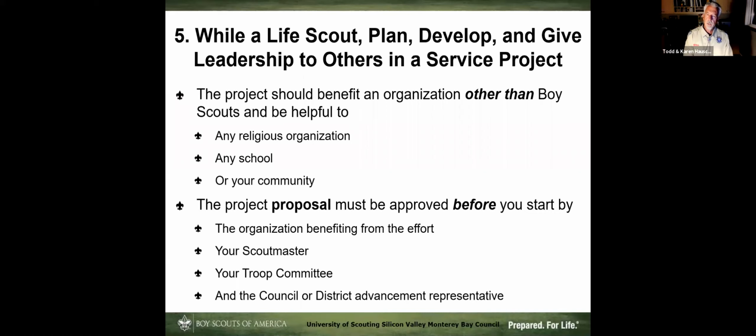And you will not be able to lead it if you're using somebody else's work. You may still use that design or that plan from the internet, but you have to make it yours. You have to internalize it. You have to understand what is it going to take to do that. You may do a prototype. You may do something like that to really make sure you understand it. Plan, develop, and give leadership to others.